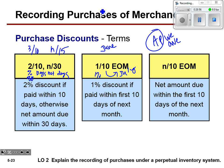In other words, if you see N10 EOM, that means your bill is due. They're not going to give you a discount, but you better pay your bill within the first 10 days of July. This is the most common one you're going to see in our chapter.